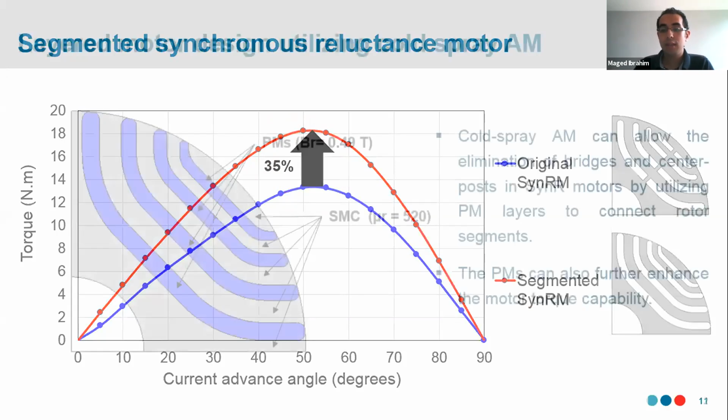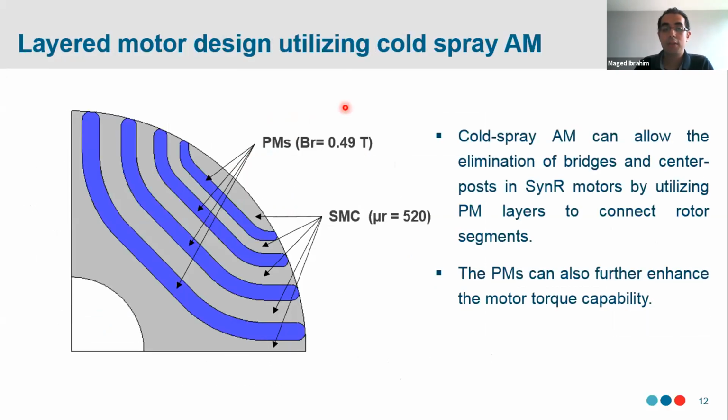So as I said, this design would be difficult to make with conventional methods, but with cold spray additive manufacturing, you can actually fabricate a similar design with layers of SMC and permanent magnet that can be sprayed alternately on the rotor shaft. So you begin with the rotor shaft, you begin to spray layers of SMC, then permanent magnet, SMC, permanent magnet, till you form the whole rotor core. And we used in this design permanent magnet and SMC that are successfully fabricated with the cold spray process.